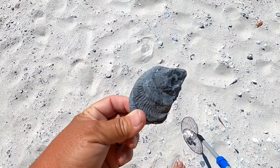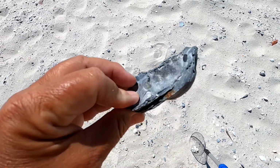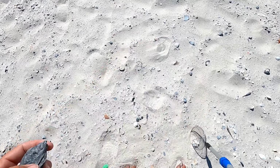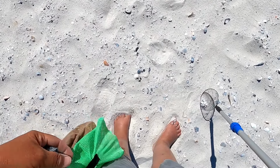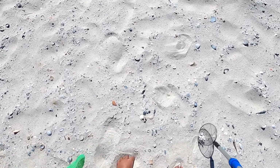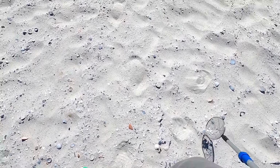That is a huge clam, I guess. Correct me if I'm wrong. Clamshell? Kind of what it looks like. Don't have one of these. I'm going to take this one. That's a huge one. Gotta figure out what it is. Oh, the sun just stays with the color on.